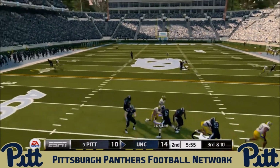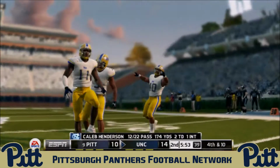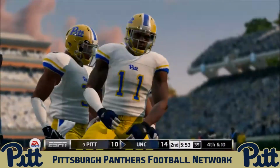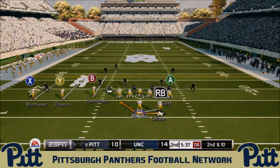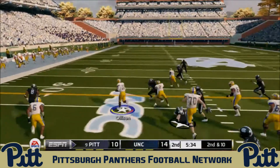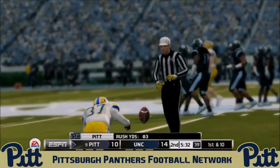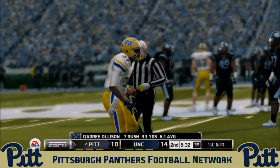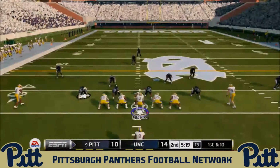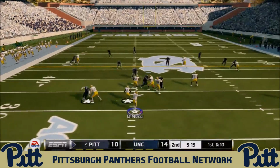Henderson in the shotgun. He rolls out, throws across his body, nearly intercepted. Dane Jackson jumped on that one, deflected it away. If he'd have taken that and picked it off, he could have been in for 6. But the Panthers forced the North Carolina punt, and Olesen on a wonderful little sweep out of the backfield picks up a great run. He's up to 43 yards on the day, and it's a big first down for the Panthers. That rushing attack is what's keeping them in this game right now.